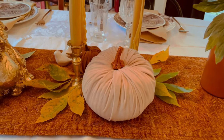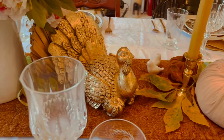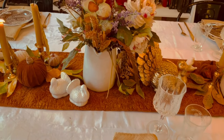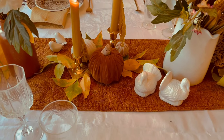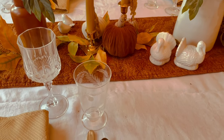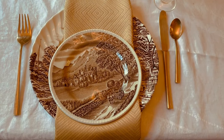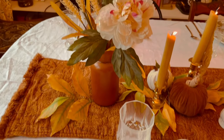As I set the table, I was mindful of each person's view while sitting, so I tried to make sure that every setting had something pretty to look at. So everyone had a view of the candles, of the leaves, of the floral arrangements, and the pumpkins. So not only were you having a lovely view of the table, but also the guest opposite you.